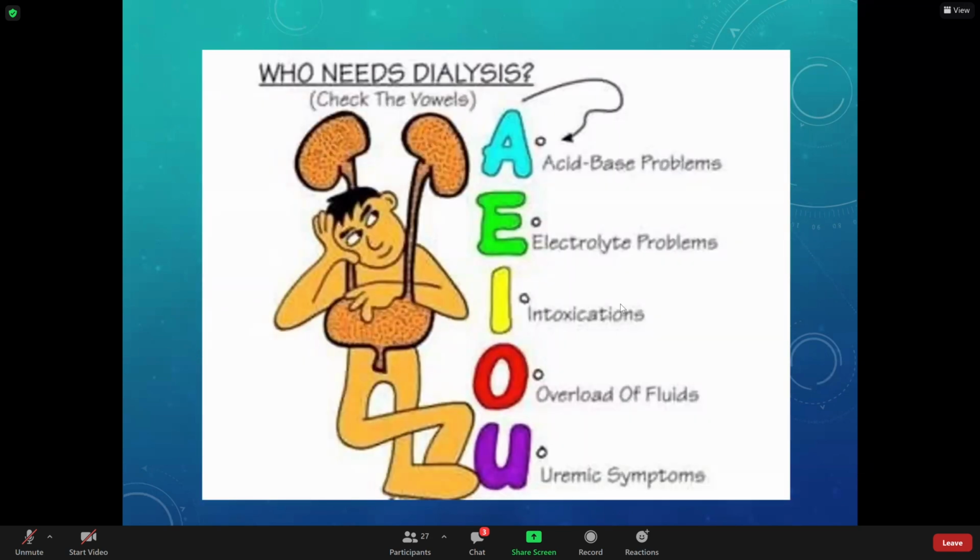So who needs dialysis? It's hard for you to see this, but basically it's AEIOU. So who is A? Acid-base problem. So that's your person that is extremely acidic or extremely alkaline. So what if, go back to what we learned about acid-base stuff, and what if your patient all of a sudden overdosed? They normally don't have bad kidneys, but they overdosed on the street and they took a lot of street drugs and they came in and their pH is 7.12. Is that too high or too low? Too low. What's normal? 7.35 to 7.45, right?